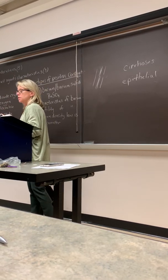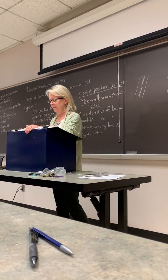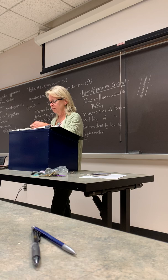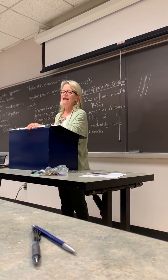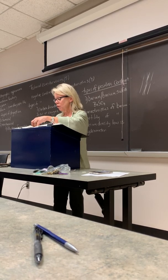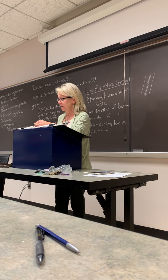Okay, neoplasms. Neoplasms is just a general term for a mass of tissue. Good. Could be any kind of mass. Neoplasm, new growth, neoplasm. Malabsorption syndrome. This is where the small bowel doesn't propel the food properly.